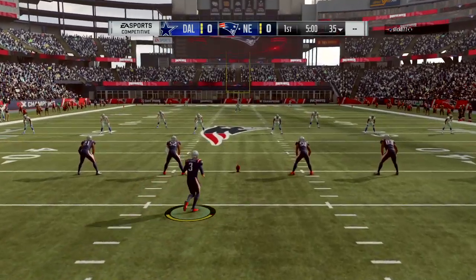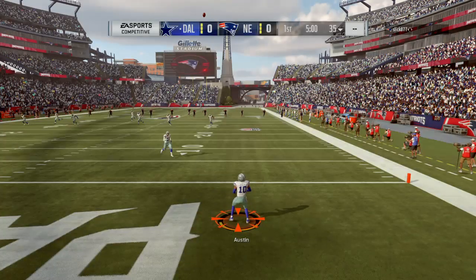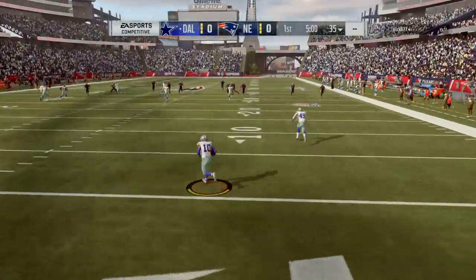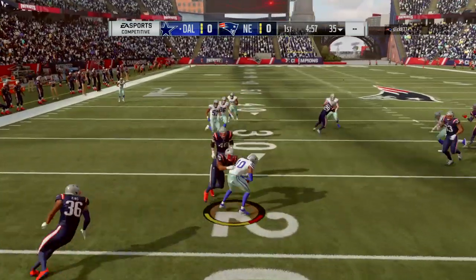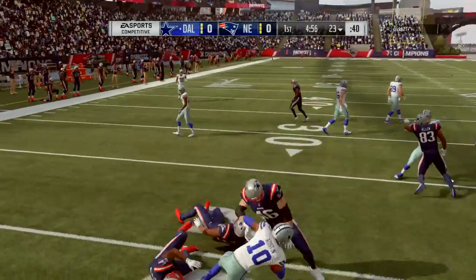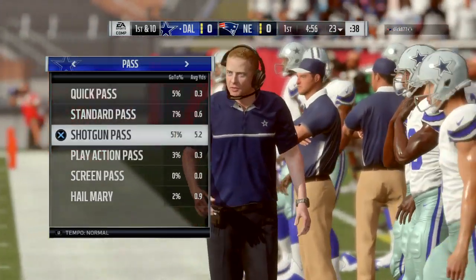Ready to go now. Stephen Gostkowski for the Patriots as we are off and running in Foxborough. That'll be taken in the end zone. And he'll bring it a few past the 20 to the 23-yard line.